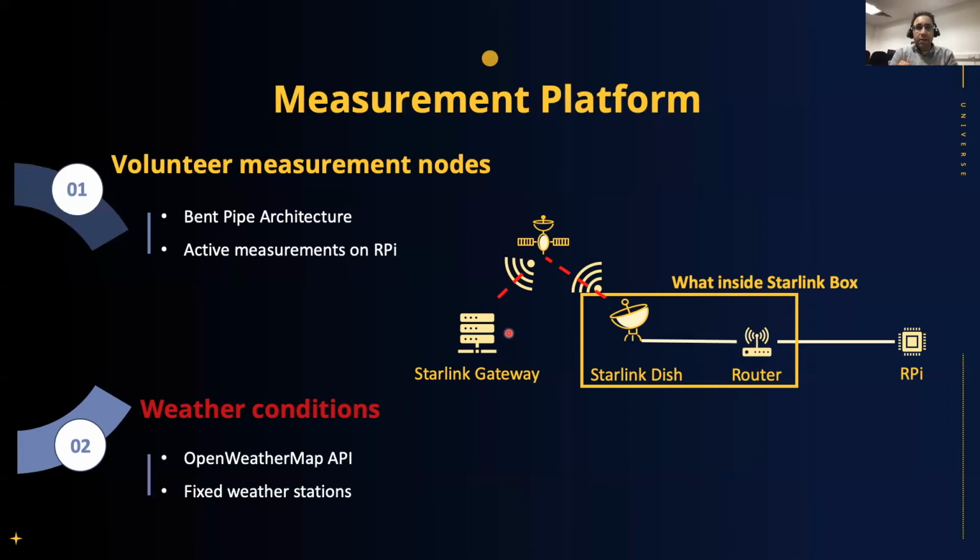The second data set is the weather conditions data set. We are collecting weather conditions using the OpenWeatherMap API. It's an open API that gives you the weather conditions at a city level.